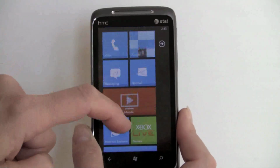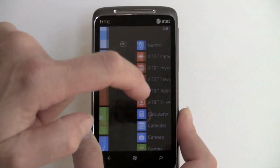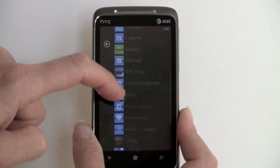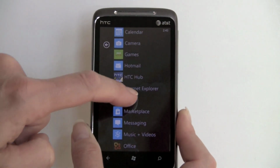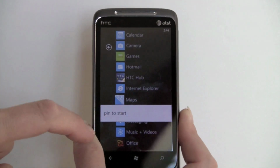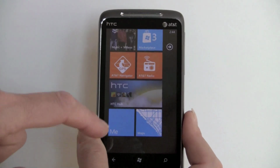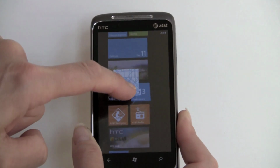As with all Windows phones, you can tap and hold on a tile to remove it if you want. You can pin anything, up to 256 of them, in fact, to be a live tile. This is a list of all applications installed on the phone. You just press and hold on one, which picks something that isn't already there. And you have an option to pin to Start menu. And there it is right down there. And if you want to move it, you press and hold it, and you can drag it around elsewhere.